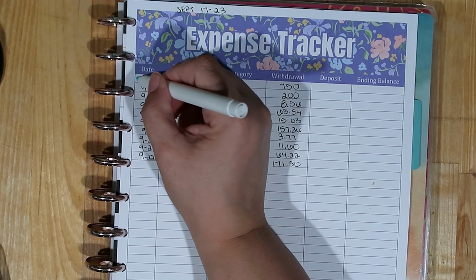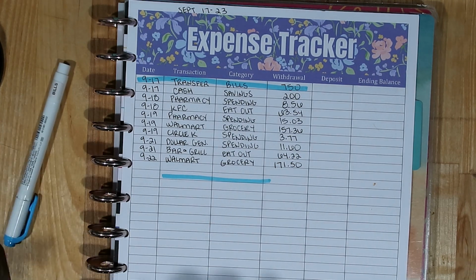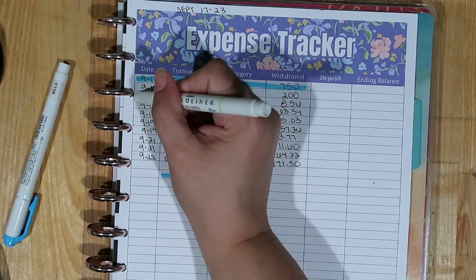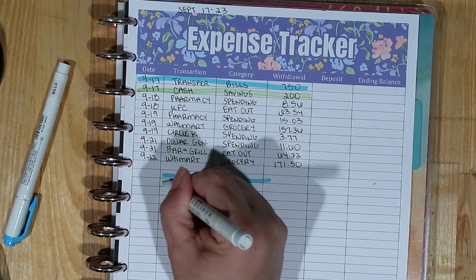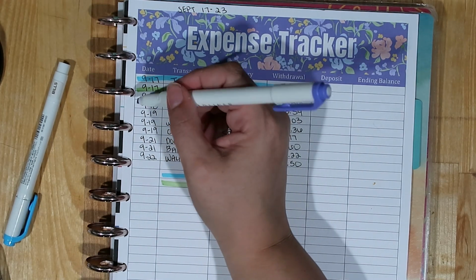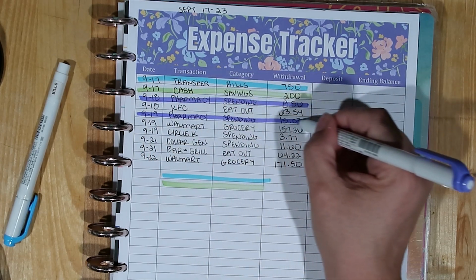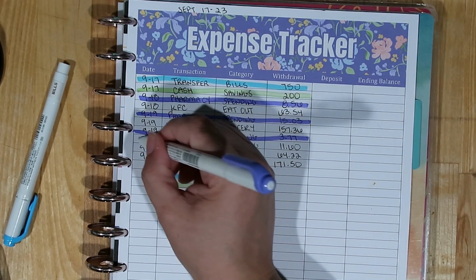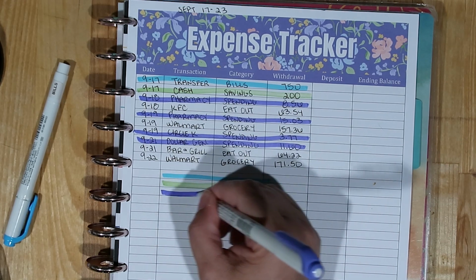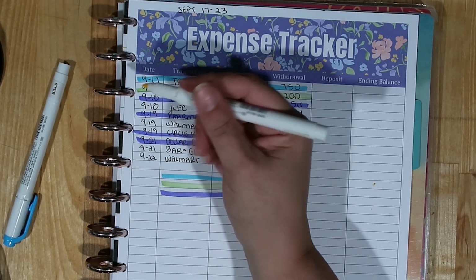So we transferred our bills. We took out our cash for savings. And I'm just putting these lines down here at the bottom so that I can put the totals in there. Spending, I said, was purple, right? So we had this transaction. Quite a bit from our spending category this week. Okay. Then we had eating out.